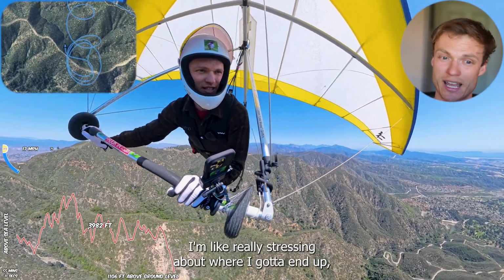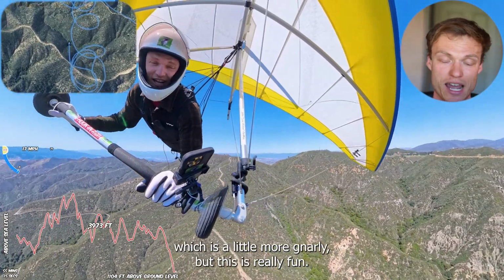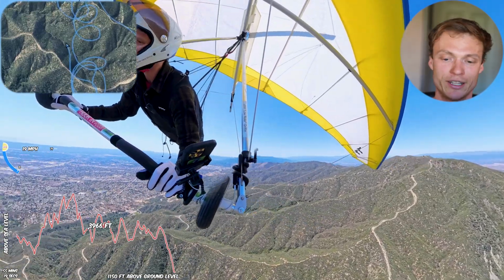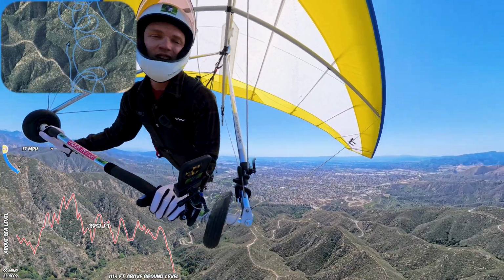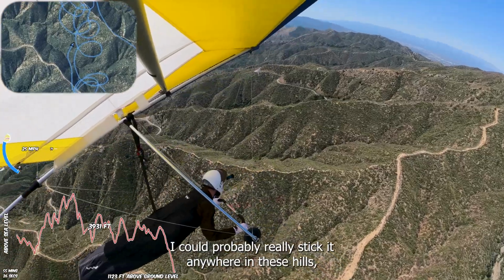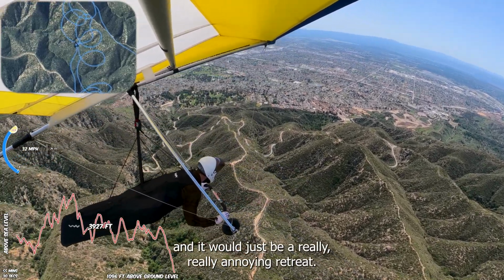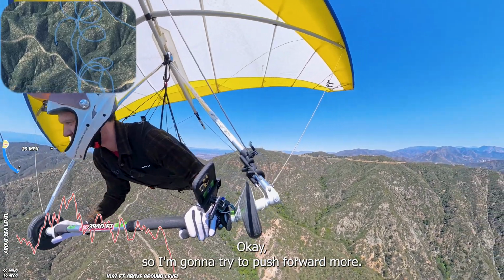And then I'm kind of just back into surge, and I go, I think, the wrong way. I probably should have just continued back a little bit, and probably I would have found it again. But really fun to do this problem solving up here. I don't see a lot of power lines here. I could probably really stick it anywhere in these hills, and it would just be a really, really annoying retrieve, basically. Okay, so I'm gonna try to push forward more.